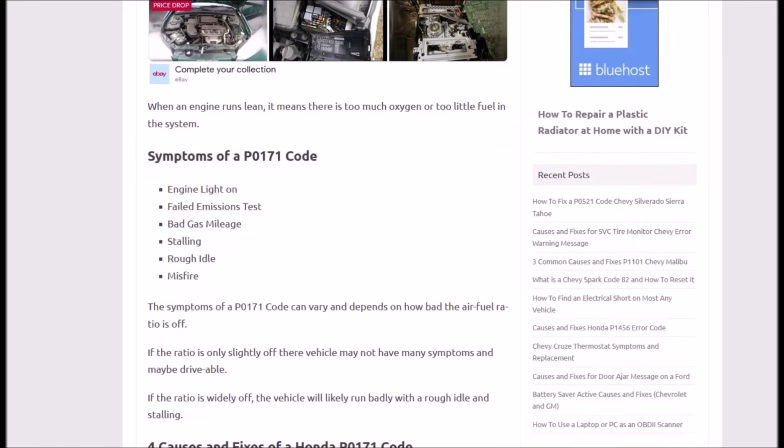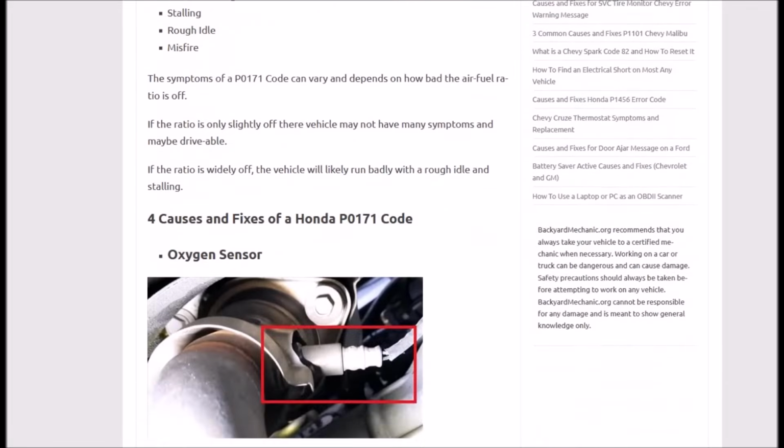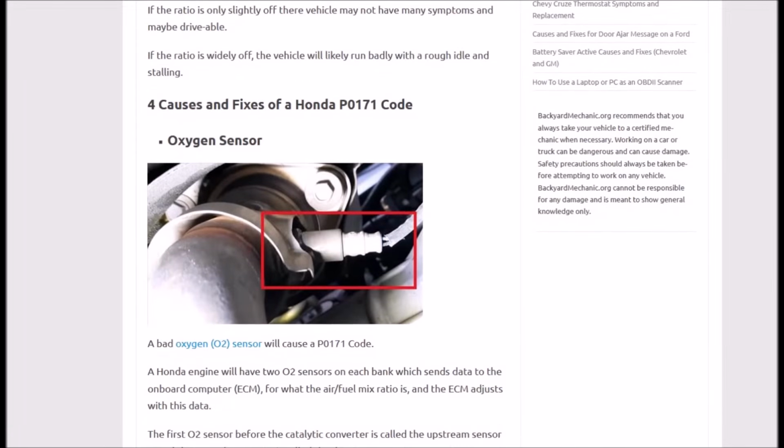And so I'm going to go over four of the most common causes and fixes of a Honda P0171 code and give you an idea on how you go about fixing it and what to look for. So the first thing is going to be the oxygen sensor. These are located on the exhaust. There'll be two of them, an upstream and a downstream. The upstream is before the catalytic converter, and the downstream is after the catalytic converter. When this happens, it's usually the upstream, so it'll be the one before the catalytic converter.